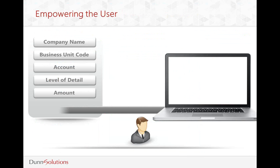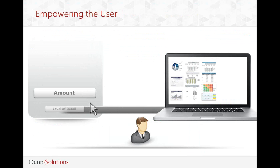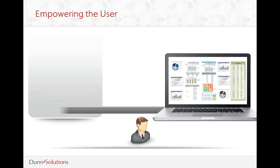So once you have this in place, you've already empowered the user, because now they don't have to rely on IT anymore to go and get the data. The data is there. The data is available to them so that they can go and create their own reports and do their own analysis, giving them self-service access to business intelligence.